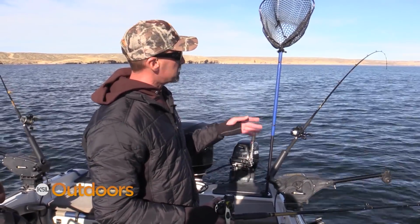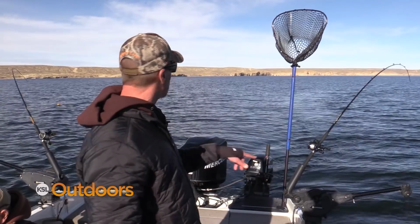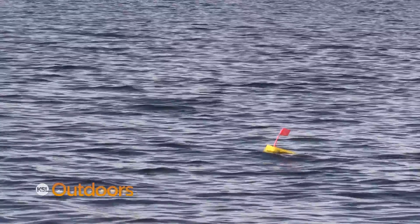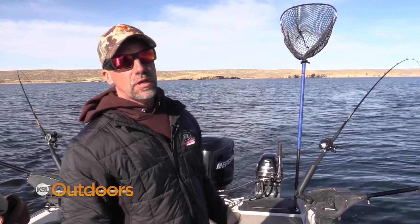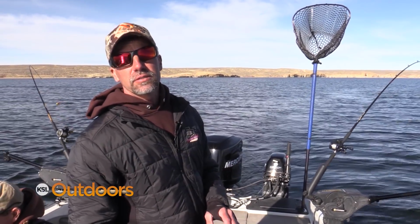So we've got 2 different types of presentations out today. We've got downriggers down, and they're riding about 60 feet right now. We've got spoons on those. And then we're also running planer boards out to the side, like you see over here on the left, and we're running crankbaits on those. Those crankbaits are diving about 15 to 20 feet, and then the planer board's pulling them out to the side. So we're targeting those shallow fish and the deep fish, and we've caught nothing but lake trout on both techniques.